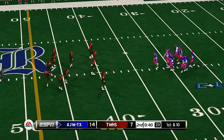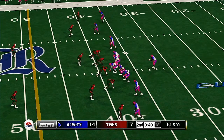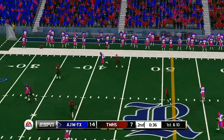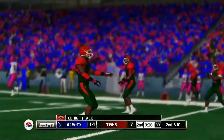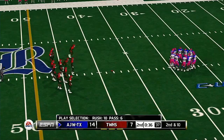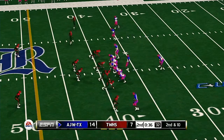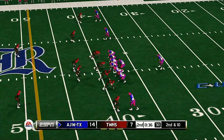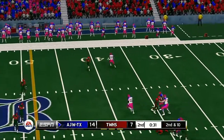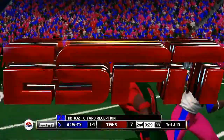Momentum swings have been fairly even, and with so little separation, this game can be drastically changed on just one or two plays. The defense has got some of their best pass defenders on the field. They set up in the dime to counter that five wide receiver set, and it's incomplete. From their own 38-yard line, second down. Can get it. It bounces out of bounds.